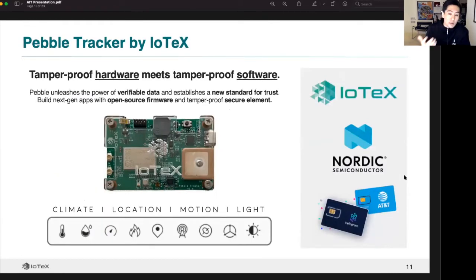So, Pebble Tracker is a device that Nordic Semiconductor and IoTeX have been working on for the past 2 years now. The version one didn't look like this, but this is our version two of Pebble Tracker. And basically it unleashes the power of verifiable data and establishes a new standard for trust, right? In today's era, we're reaching a point in our history where it's hard to question what we trust and why we trust it, right? And there's a popular saying in the Bitcoin ecosystem, the mantra of Bitcoin is always: don't trust, but verify, right? And that concept, I think, is going to proliferate to every part of our daily lives.